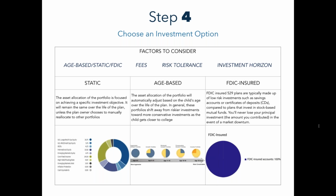So there's a few factors that we want to consider. Obviously, the type of investment option. We'll go over these: static, age-based, FDIC insured. We have to be considering the fees, like I had mentioned. We have to consider your own risk tolerance. So not only talking about how old the child is, how comfortable are you with taking on risk? And lastly, your investment horizon, which addresses your question. How long is it going to be before I need to use this account?